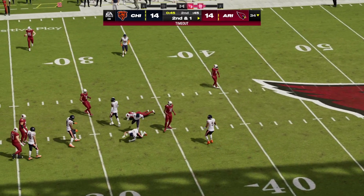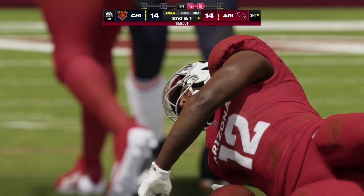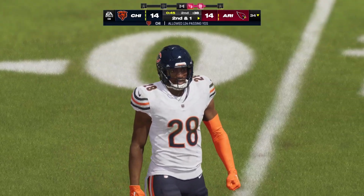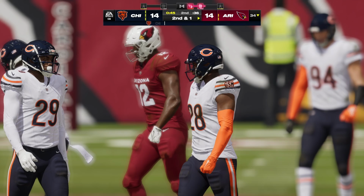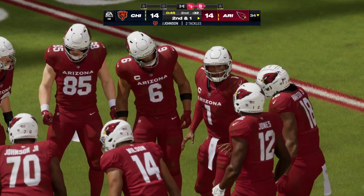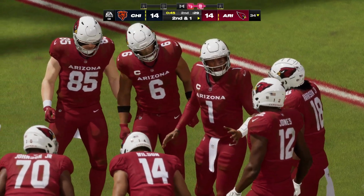Yeah, still time to make something happen, too. A couple completions, just string them together. Could get into field goal range. Let's see what happens. Arizona's offense back out and ready to go. And we'll see what they want to do. 45 seconds is all that remains until the break.